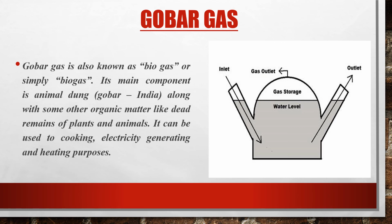Now you can see in the picture here, children, what they do: they dig a pit, a small pit. Then on the very left hand side comes your inlet. Inlet means the gobar will enter from the left hand side and will get collected here in the tank. If it is going to get overflowed, what will happen? The gobar will come out from the outlet, from the right hand side hole.